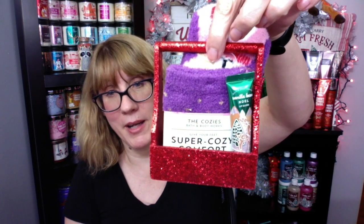stick a lip scrub in there with, does that fit? It doesn't fit. The lip scrub doesn't fit with the socks, but the lip gloss does fit with the socks. Check it out. Look at that. Oh my gosh, how cute is that? So any of the tiny products fit really well. These would make amazing stocking stuffers, or like I said, if you're going to a party and you need 10 gifts to give to people for work or something, this just makes it extra special and festive.